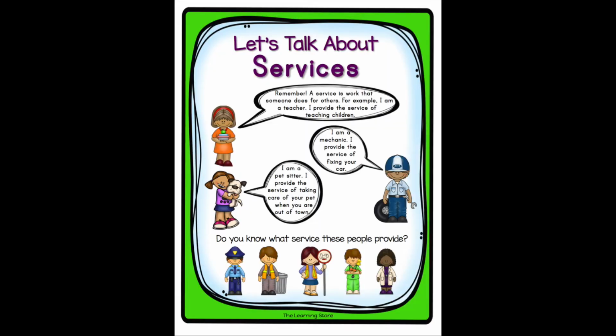Now that we've talked about goods a little bit, we're going to talk more about services. Let's talk about services. At the top, there's a girl that says, remember, a service is work that someone does for others. For example, I am a teacher. I provide the service of teaching children. So a service is an action that someone is doing for you.